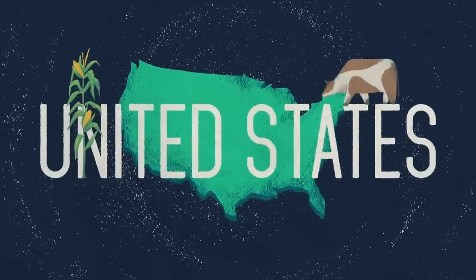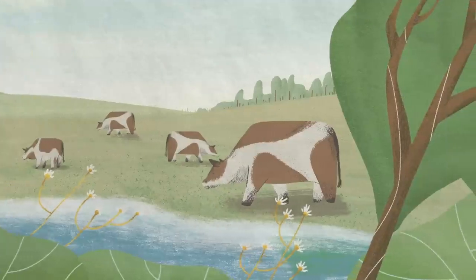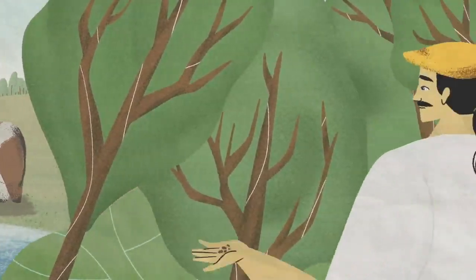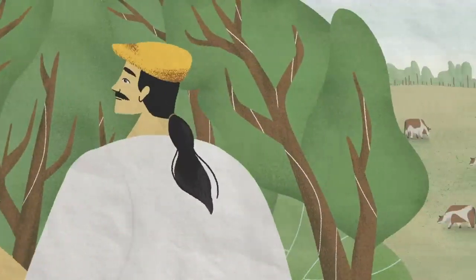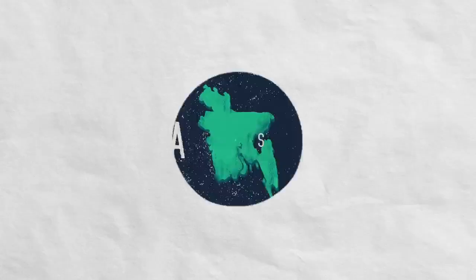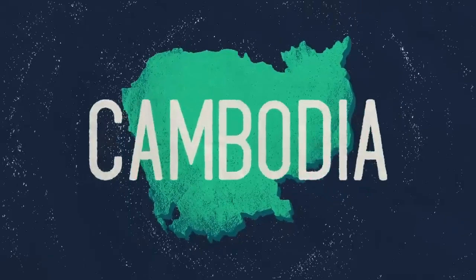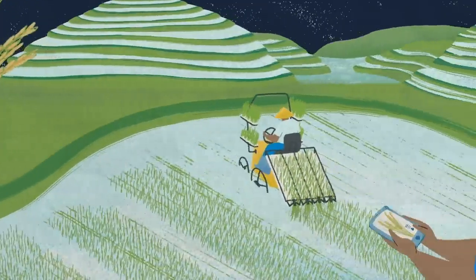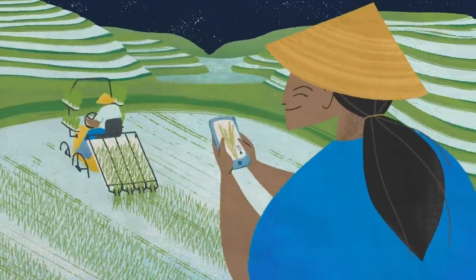In the United States, ranchers are raising cattle on grasslands composed of native species, generating a valuable protein source using production methods that store carbon and protect biodiversity. In Bangladesh, Cambodia, and Nepal, new approaches to rice production may dramatically decrease greenhouse gas emissions in the future.